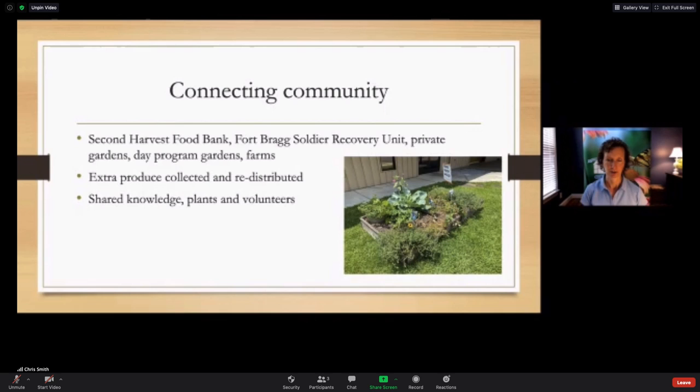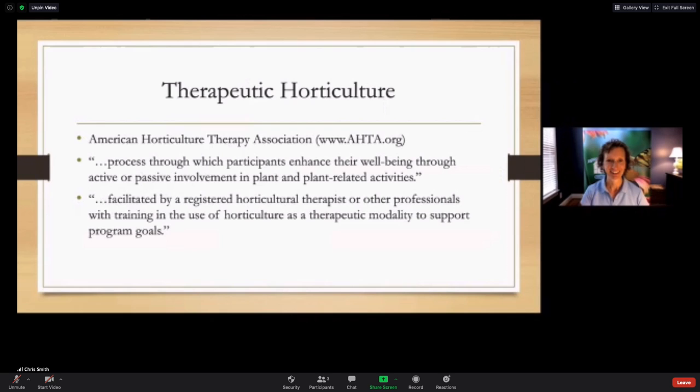All of our extra produce is collected and we redistribute it. A lot of the different locations that we distribute include Second Harvest Food Bank, as well as private locations, the volunteers, and local organizations that actually cook for the homeless. So connecting our community is also really important because we share our knowledge, we share our plants, and we share our volunteers.